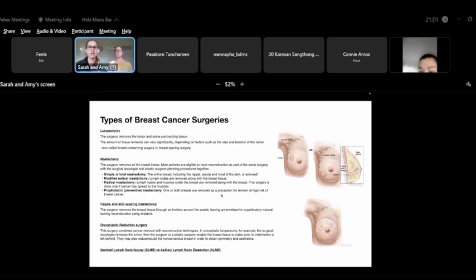So I feel like this is a very basic review, and you probably know this, but I'm going to go through it anyways. When we talk about the different types of breast cancer surgeries, a lumpectomy is where the surgeon removes the tumor and some of the surrounding breast tissue. The amount of tissue varies and depends on several factors such as the size and location of the tumor. And now in a lot more literature recently, it's called breast conserving surgery or breast sparing surgery. And so you'll see that later on as well.